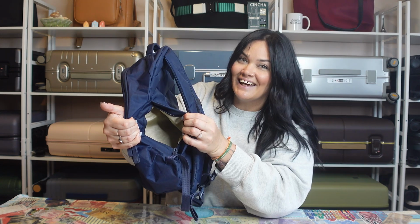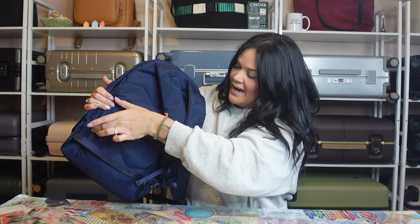Now this bag does have something that the other bag did not, and that is this hidden pocket here in the back. See that there? And it's not just a small pocket, it's actually this long. That could be a really great spot for something that you want a little bit more hidden.